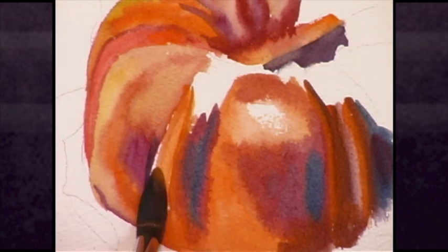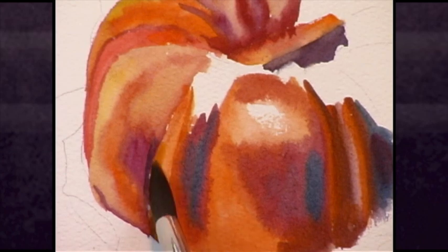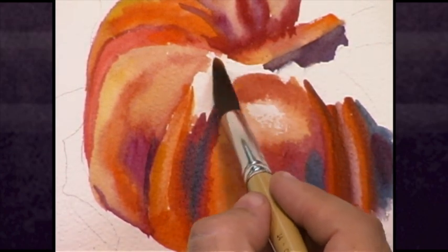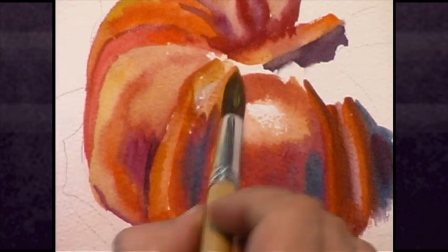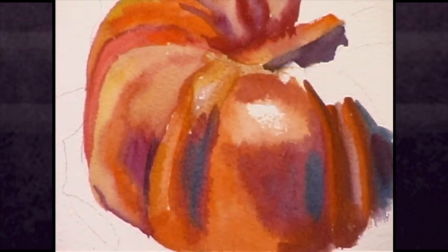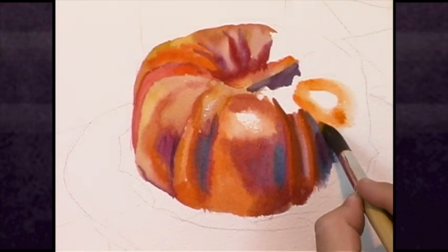Okay, adding some little zesty color here in a few of these areas. Yes, I use the word zesty. Very exciting. I like painting food. Painting food is interesting. I like painting seafood that my dad cooks and things like that.